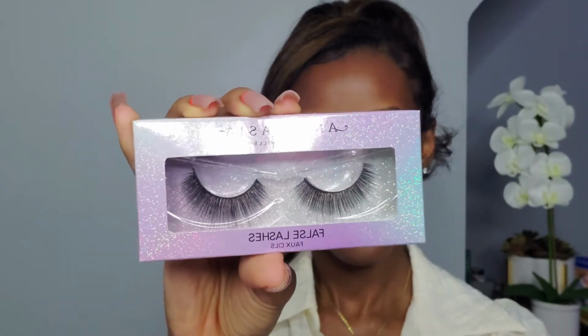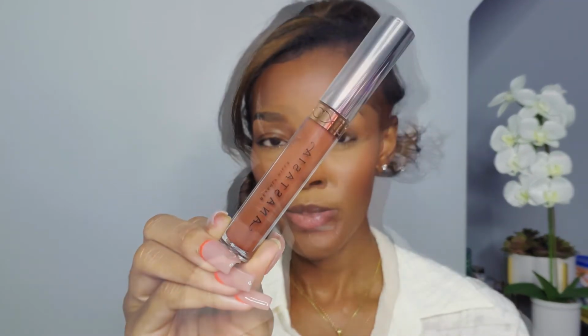Next, we have a pair of lashes. So this is in the style Snazzy. Definitely going to be using that. And we also have a liquid lipstick in the shade Malt. This is a really pretty shade. I am such a huge fan of nude shades. This is right up my alley. Cannot wait to see how this looks on me.